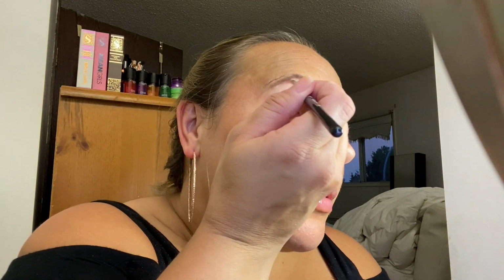I'm going to quickly add some highlighter on the inner corner before lashes. So I'm taking my Mary Lou. I'm going to add a little bit of this above the brow here, or right underneath the eyebrow, I should say. Okay, and add a little bit to the inner corner.